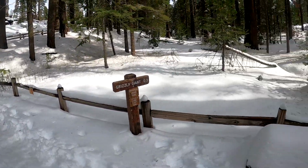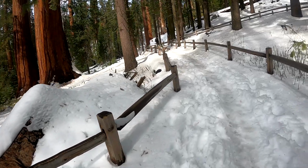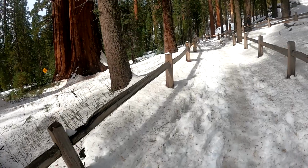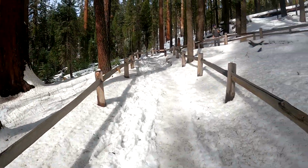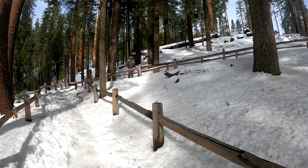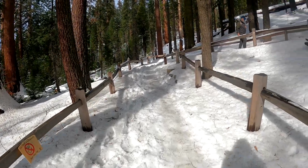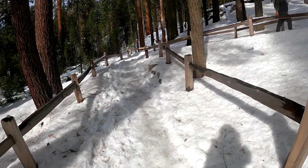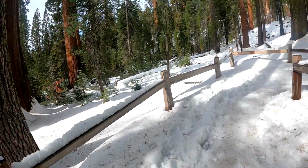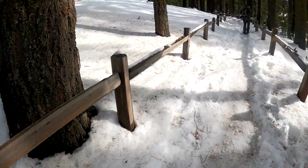Now we're walking to the grizzly giant. Apparently, this is going to be one of the oldest ones. How old did you say grizzly was, Clark? Between 1,800 and 2,800 years old, so in all likelihood before Christ. BC. It's warmed up a bit today, so the snow that was on the trees is falling off. Oh, I just got some as well.